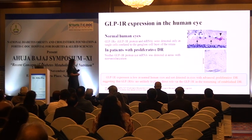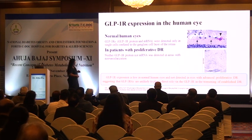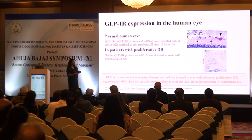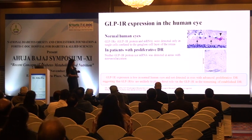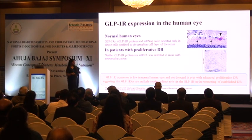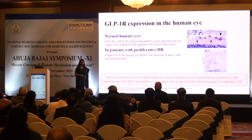A small word about the expression of the GLP-1 receptor in the human eye. Research has shown that the expression is low in the normal human eye, and was detected only in single cells confined to the ganglion cell layer of the retina. When they investigated its presence in patients with advanced proliferative diabetic retinopathy, they did not find any GLP-1 receptor expression, either protein or mRNA. So this suggests that GLP-1 receptors are unlikely to play a direct role in the worsening of diabetic retinopathy.